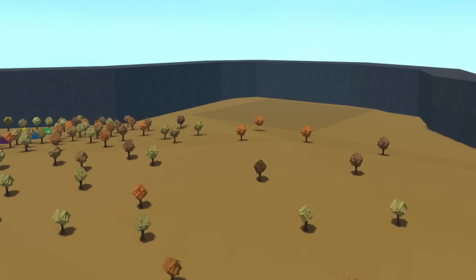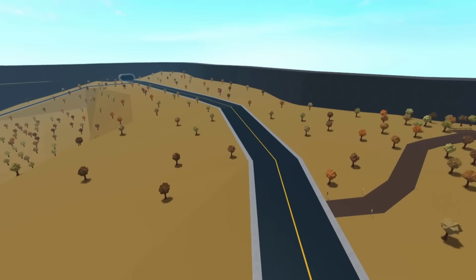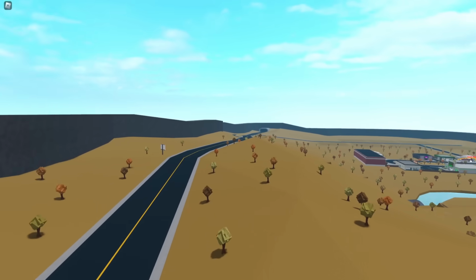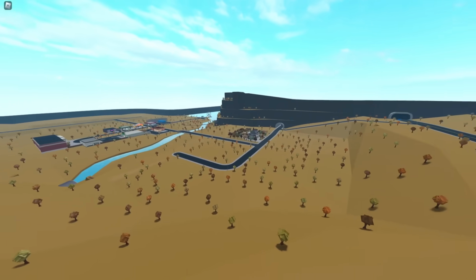Once again, returning here. There's a lot of activities, and I really want a haunted house. Like, I do want a haunted house somewhere to explore. They should put it over there or something. I don't know, somewhere abandoned, somewhere secluded from the rest of the neighborhood. Just kind of make it creepy.